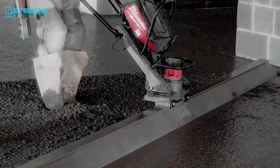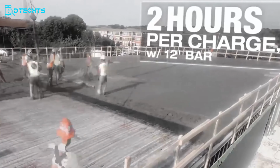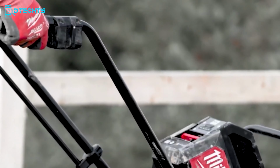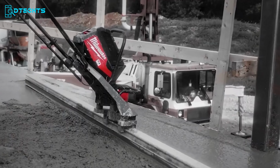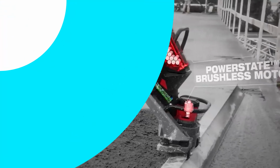This screeder runs on a red lithium battery pack that lasts just as long as a full tank of gas. Plus, the responsive trigger and ergonomic design ensure comfort and ease throughout your entire project. So do you want to be the envy of all your professional peers? Then get your hands on the MX Fuel Vibratory Screeder and experience the ultimate power.